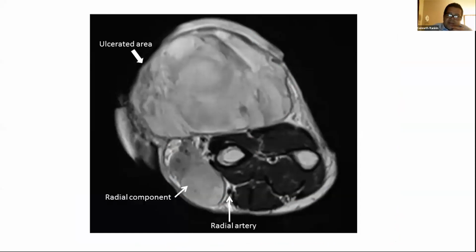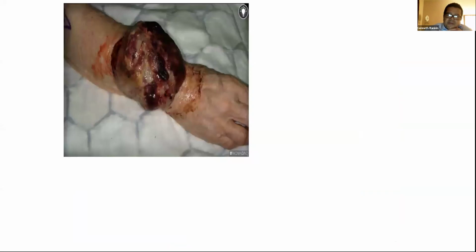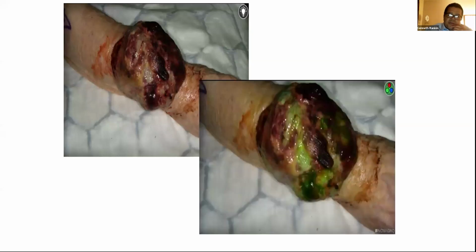The next case was a few weeks later, and this was a case of a myxofibrosarcoma in an elderly lady who presented quite late. This is the MRI scan, the axial slice with this massive tumor on the dorsum of the wrist and distal forearm. It had ulcerated through. It also had this radial component near the radial artery. And so this is just before we actually fully prepared the limb. You can see it's a nasty tumor.